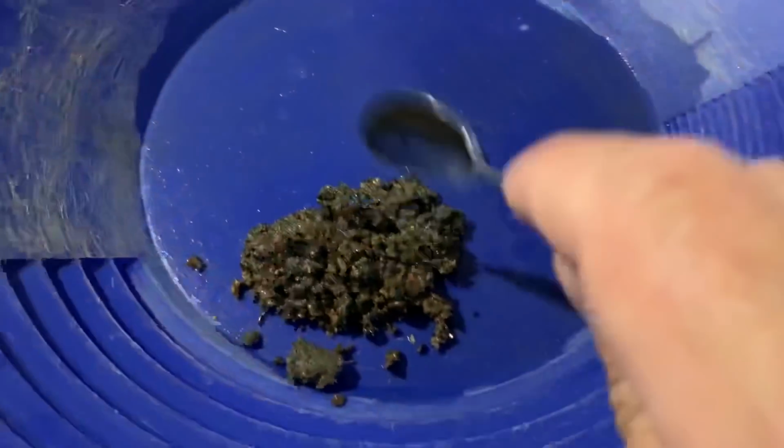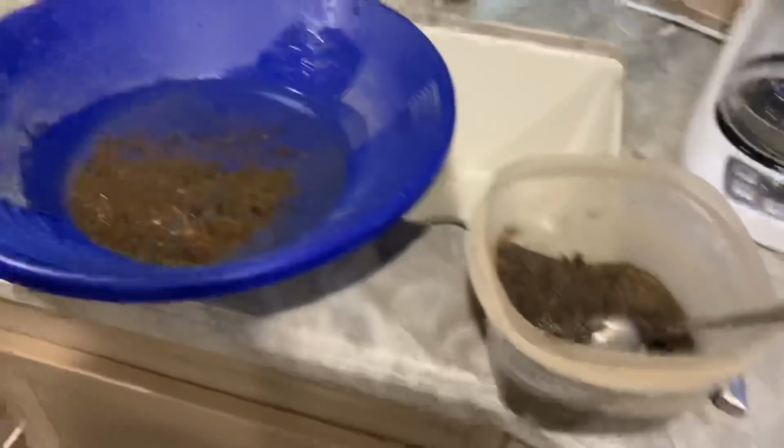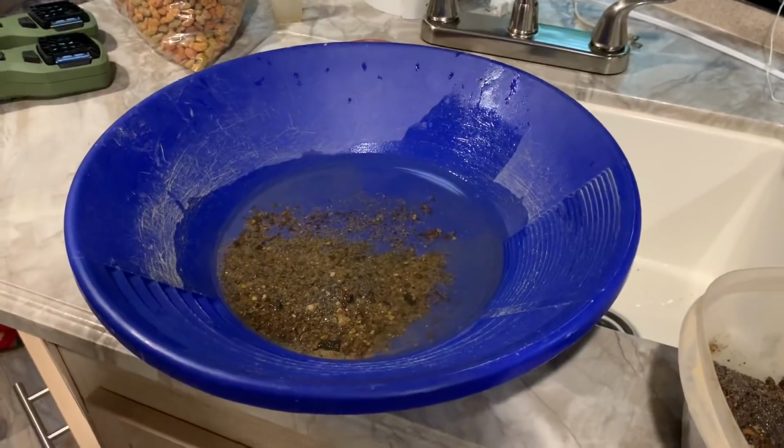All right, I'll do 2 little scoops at a time there. Throw a little water on there, like such. And we'll do a little panning. Let me pan this stuff down and we'll see what we wound up with for today. Back in a bit.